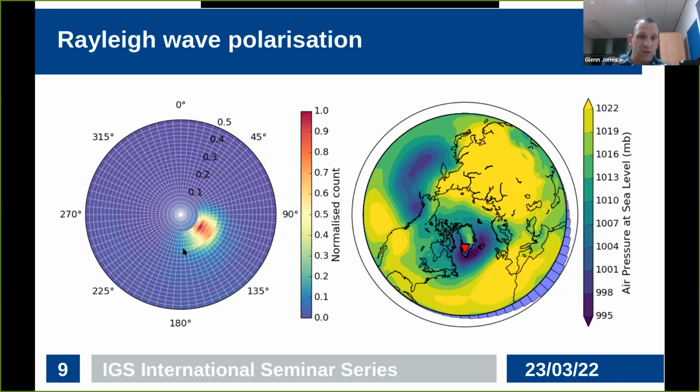And what we can see is there's a really strong bright patch pointing towards the southeast. Now, if we look at this on a map, so if we effectively overlay this over this triangle here where the station was, we can see it's pointing in this direction. Now, the contours are air pressure at sea level, and that's a very good proxy for storms. So we can see that the vast majority of the signals are all coming from this region in the North Atlantic, as we would expect.